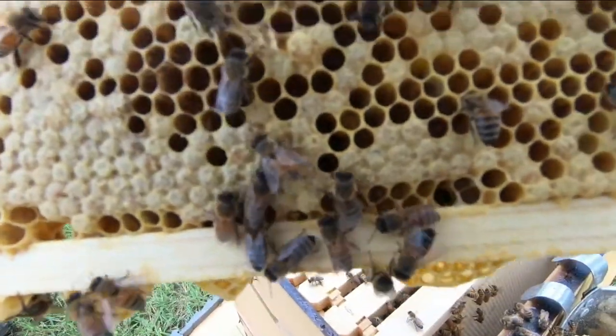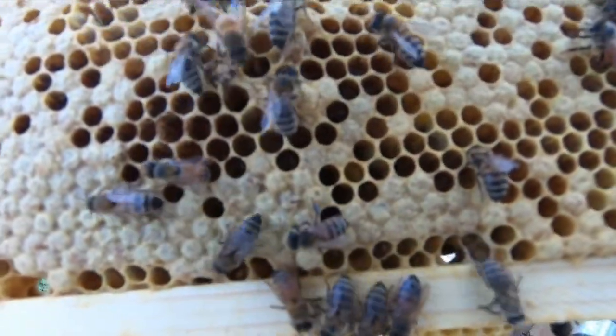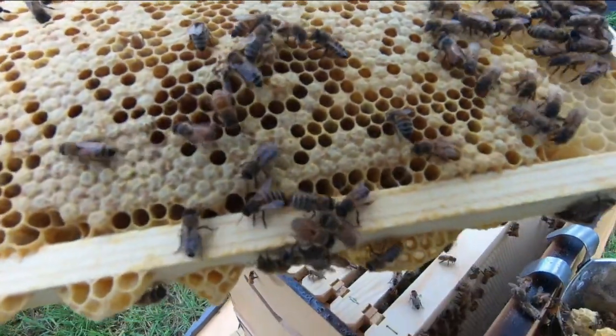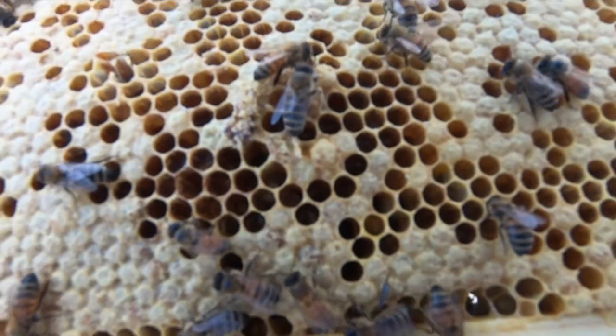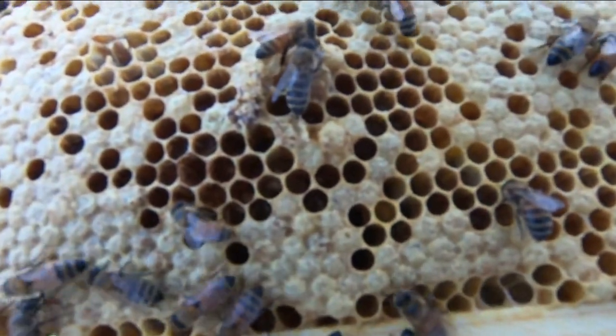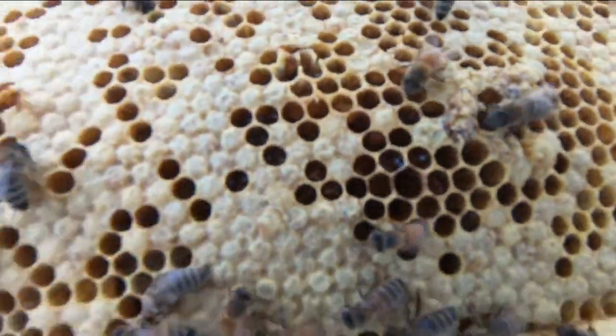I'm not sure what that is. If that's just some drone brood that just got the head of it rubbed a little bit, or they're starting to chew it open. I'm not really sure what that is right there. Hopefully it's not some sort of disease or something. I do see larvae right next to it.